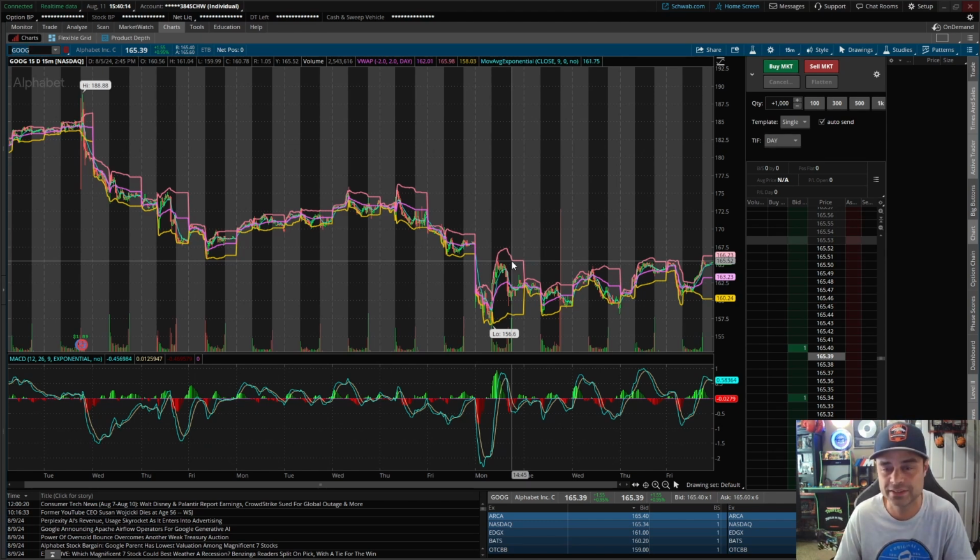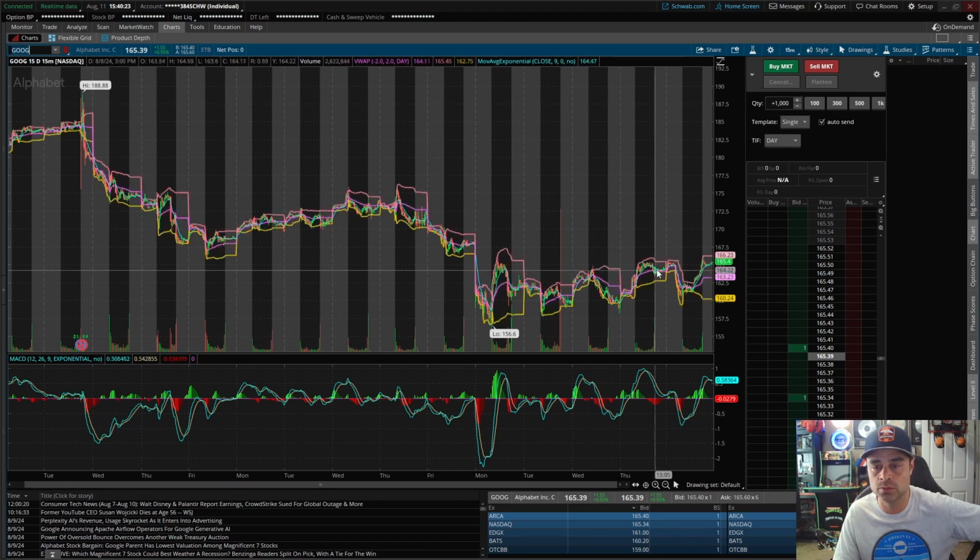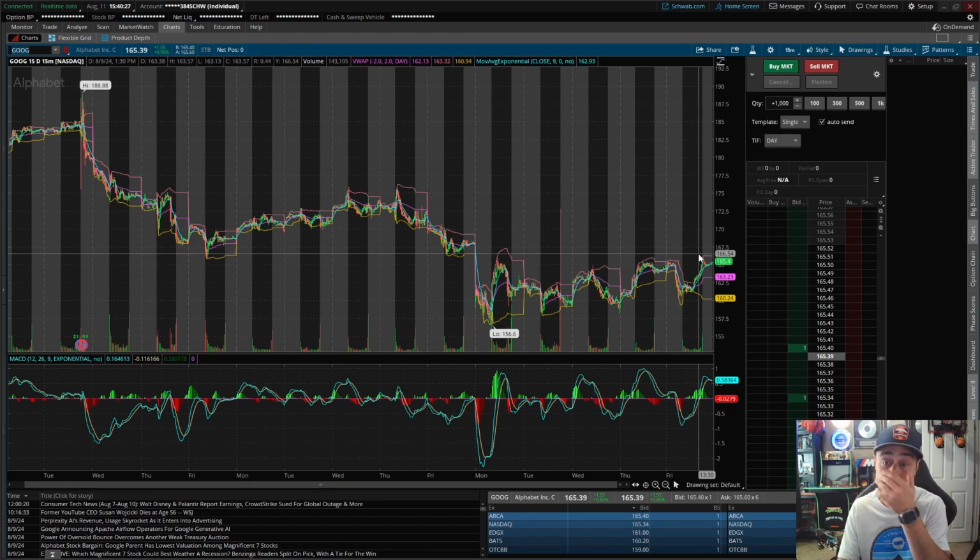Over 165.50 to about 166.50. That's the breakout zone right here for Google. And again, one of those things like ARM, we're up trending here. I know we could channel on some of these plays. I feel like we could. This play we could as well. But we're just so close to the top side.